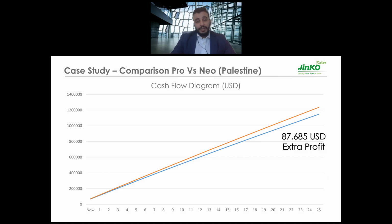If you put that into money, considering that each kilowatt hour costs almost 35 US cents because it is now generated from diesel generators, and diesel is almost 1.5 to $2 per liter in Gaza, and you take into consideration that the entire cost of the project is something around $80,000, the extra profit from switching from P-type to N-type is almost $87,000. So basically, the extra profit generated is 100% equivalent to the initial investment that was made.